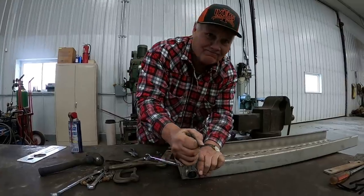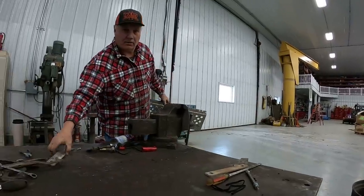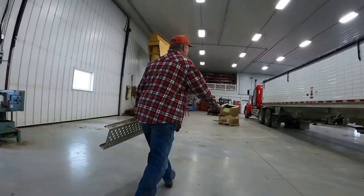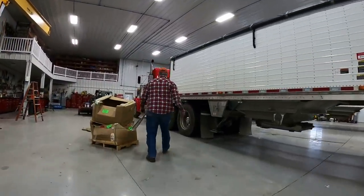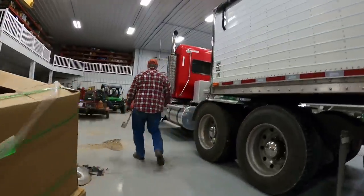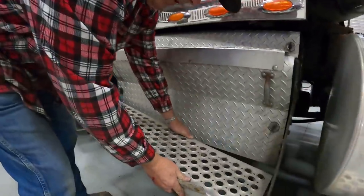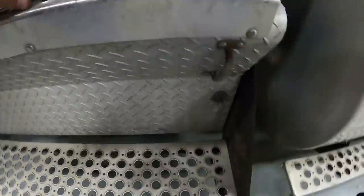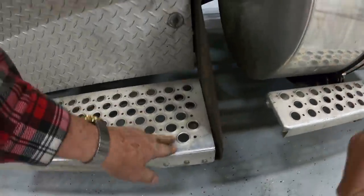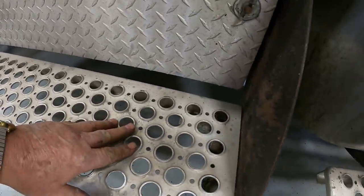Can you see me? Yeah. Then bring over here, we'll see what it looks like. This is gonna work. Come over here. Okay. See, this was broke off. It was on top of here, and then when you would step on it, when you step on here, this goes underneath of here. See, and now it won't do that because we're gonna fix it so it don't, aren't we?